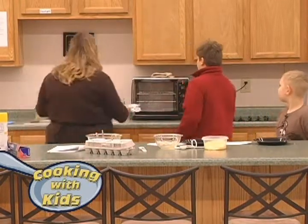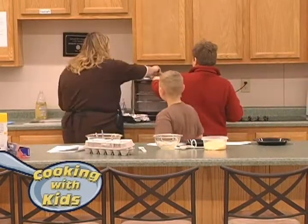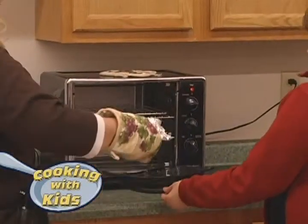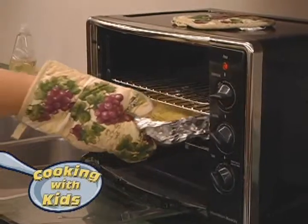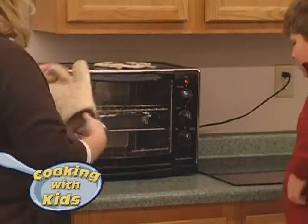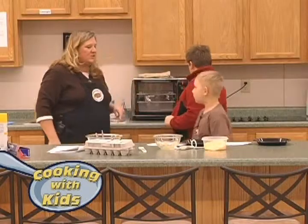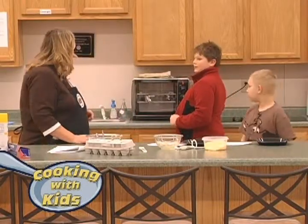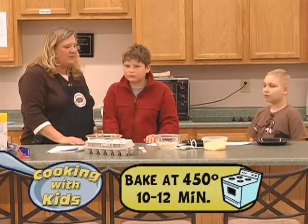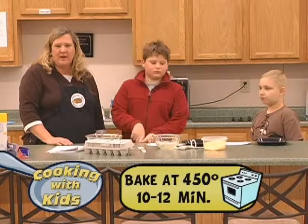And we have ours already set. Is it okay if we open it? You can open it, but I'm going to get my mitt on so that I can get this in the oven. It's a little hot. It is a little hot, isn't it? Okay, and then we're going to put that right in the oven. Now, while that's baking, there's certain things that we have to do next. Should I set this? Nope, it is already set to go. It's baking at 450 degrees for about 10 to 12 minutes.